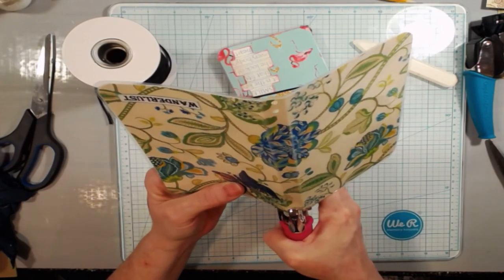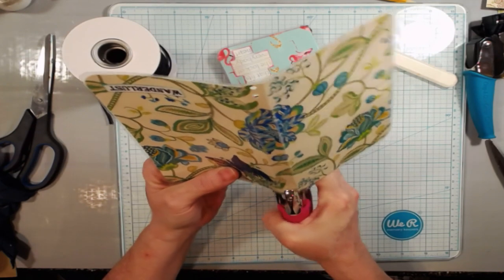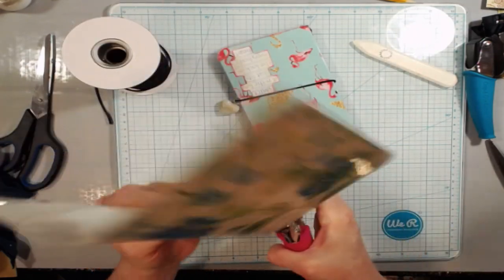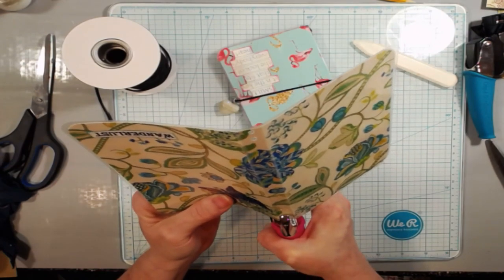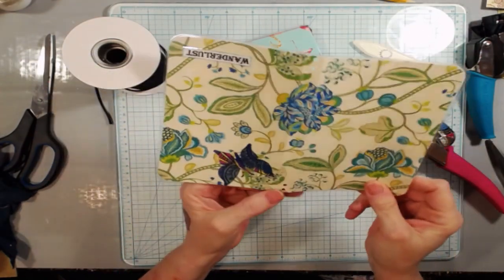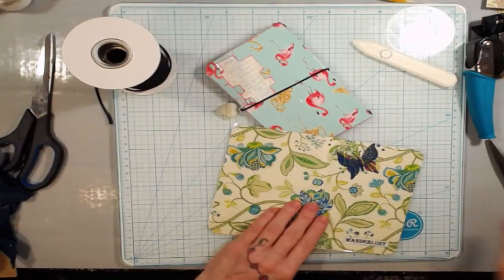You want to put one close to the edge, and then that's about right. It's a little close together. I'm going to use a small grommet in the one hole.